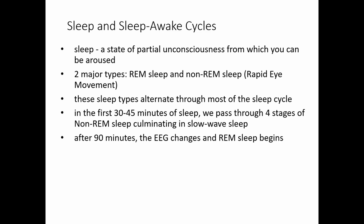REM sleep is important for us. REM sleep allows our subconscious part of our brain to rest. Without REM sleep, our brain doesn't rest.